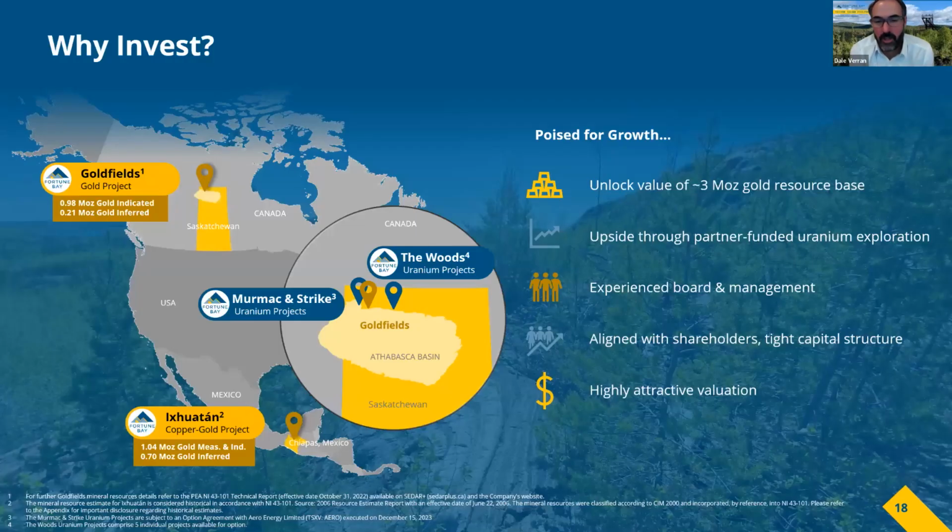Right, thanks, Gareth. So just wrapping up, Fortune Bay remains very well positioned and diversified across a unique set of projects. We have around 3 million ounces of gold, which is an enviable resource base for any junior company across our two gold projects, and the ability to unlock that value, which we are doing through advancing Goldfields through this next study. And obviously the community engagement at Ixhuatán to create the ability to do work there in the near term. We have upside through partner-funded uranium exploration. That's being demonstrated through the work that Aero is doing, with us having the ability to retain a 30% interest in a meaningful discovery on those projects.